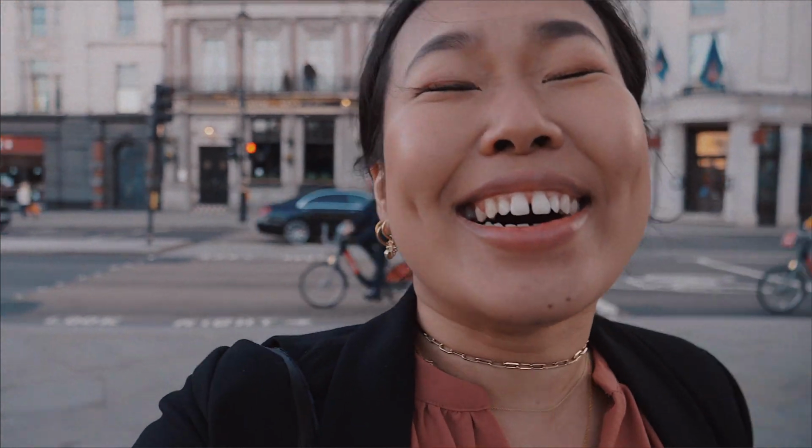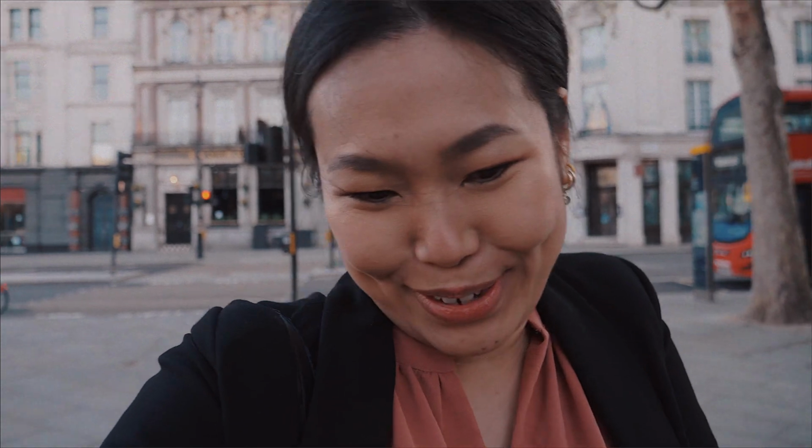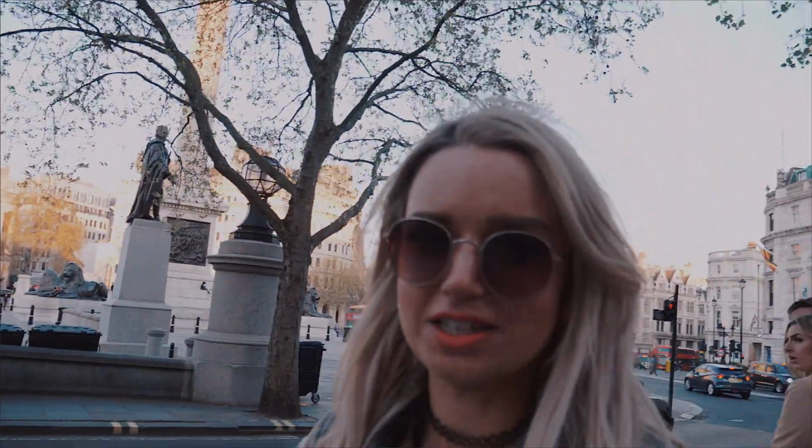But oh, it's one of those days you just feel so lucky to be in London. It's so beautiful and you just get to appreciate all of the quiet moments in the hot spots. But yeah, it's the least busy Trafalgar Square I've ever seen in my life.